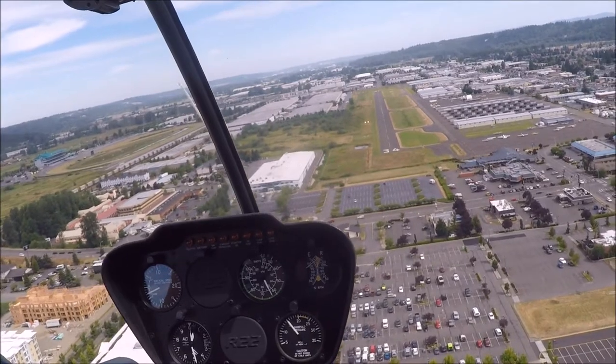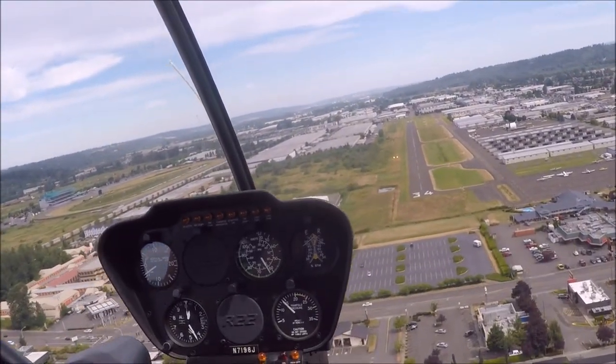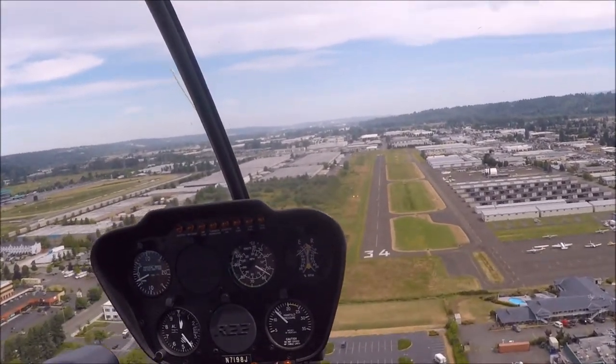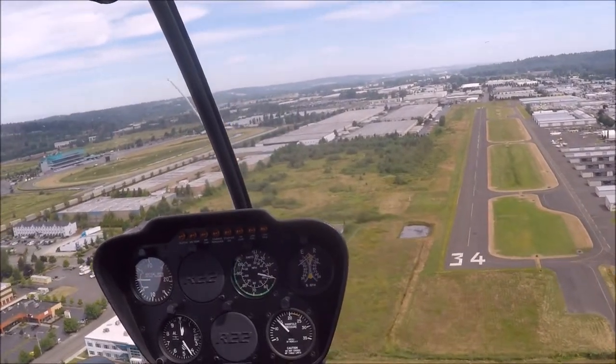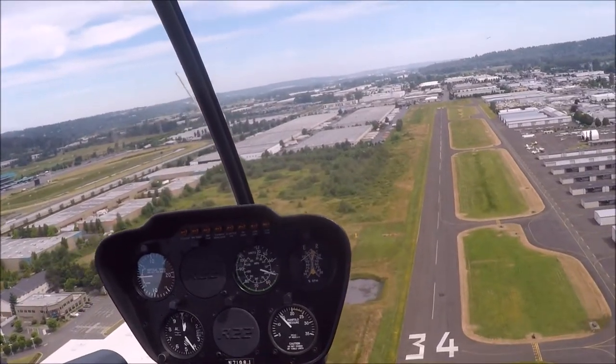All right, so we're 60 knots and we're 500, so we're a little bit high, a little bit fast here, so slow us down. Slow us down and bring us down. Traffic, Lake is over midfield, 1500, looking for the helicopter, Auburn. We're on final, we're gonna be right underneath you. Yeah, we got you now.